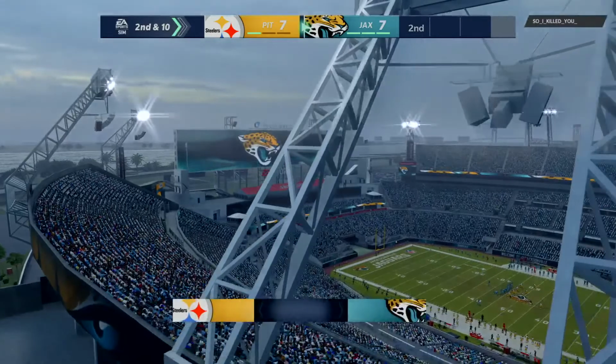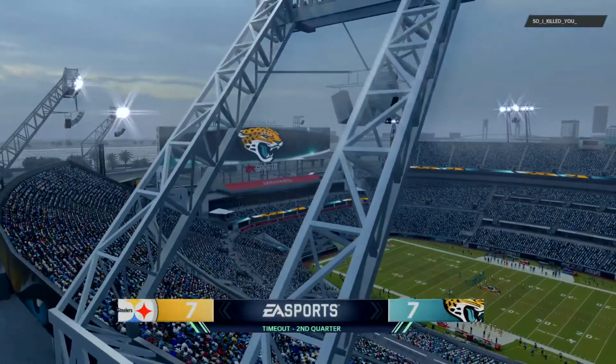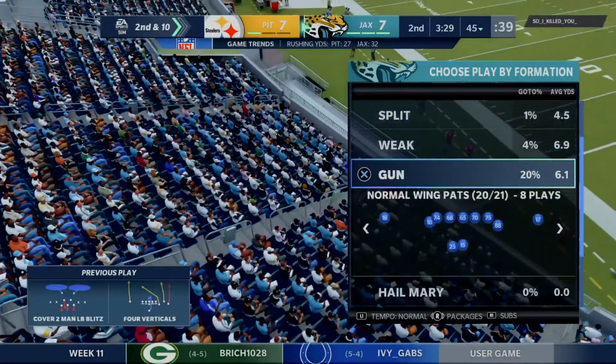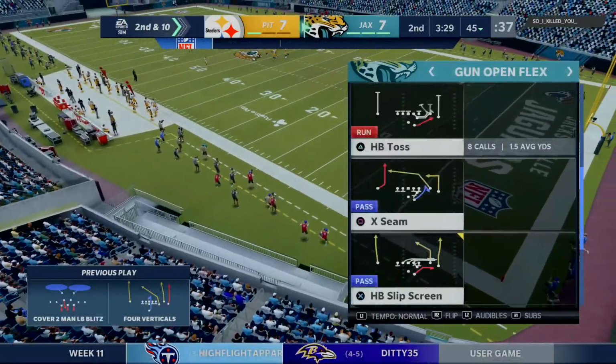An incomplete pass on 1st down. That leads to a 2nd and 10. And the Steelers signal for another timeout. That's their 2nd, so they'll have 1 remaining here in this 2nd quarter.